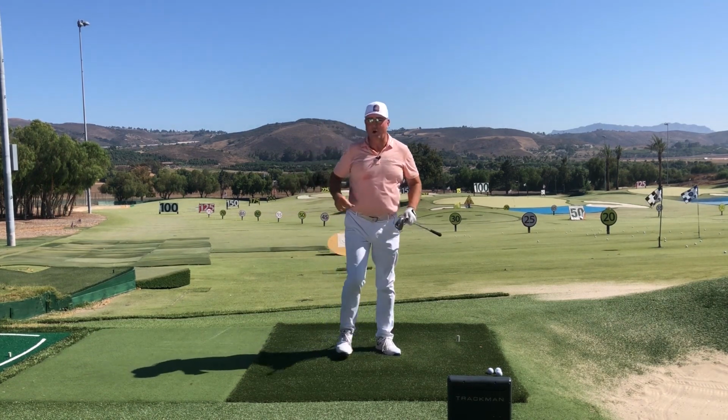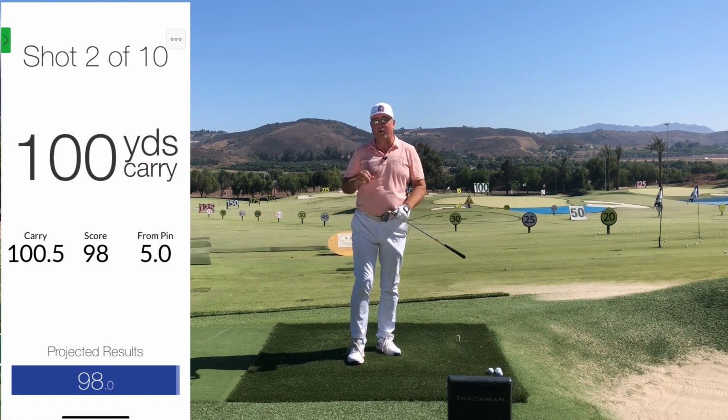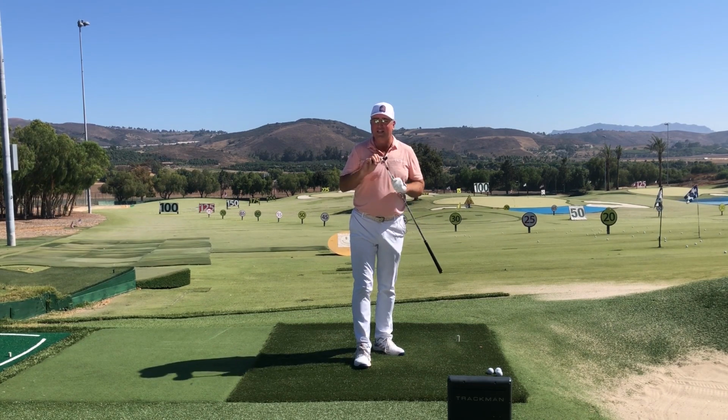Ooh, that's pretty close to the hole. The proximity is coming up right here in the corner. So 5 feet, really good shot. From 100 yards, I'm really starting to get dialed in.